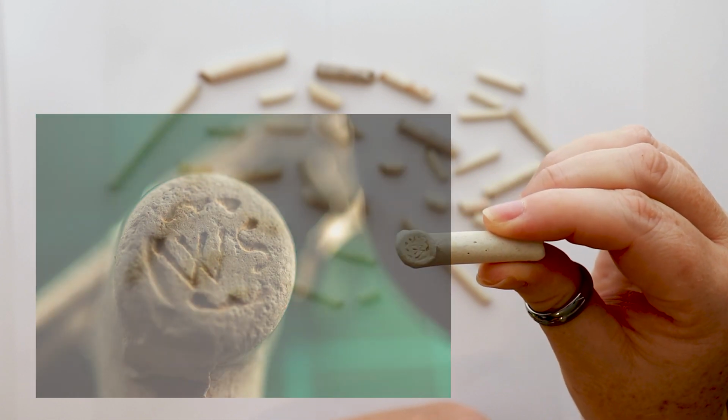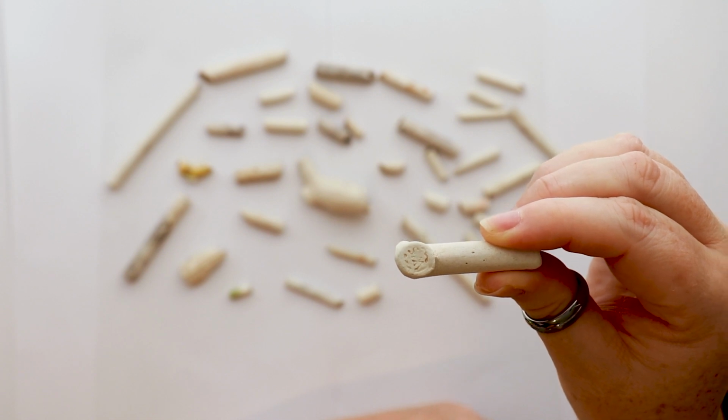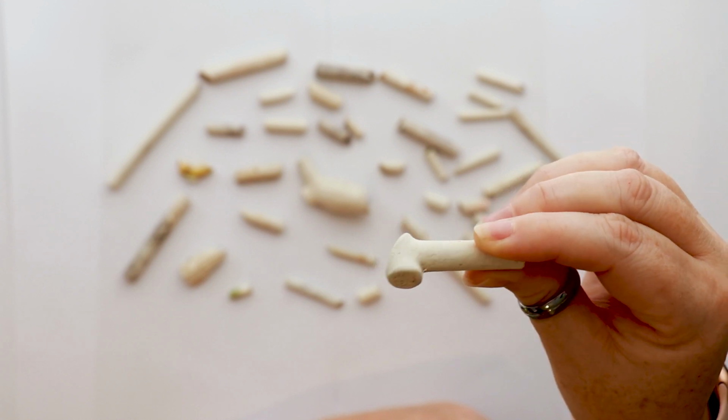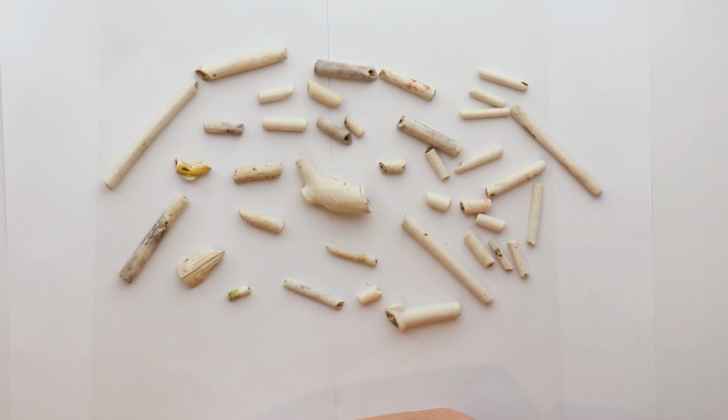If anybody recognises any of these maker's marks or the style of bowl, etc., and has a more grounded opinion, please do let us know in the comments. It's how we learn.